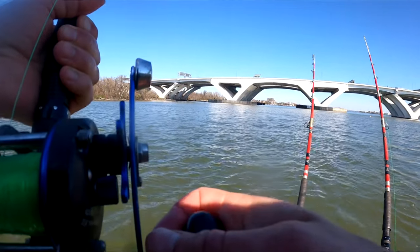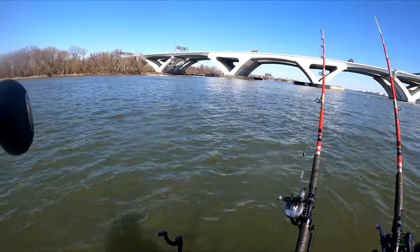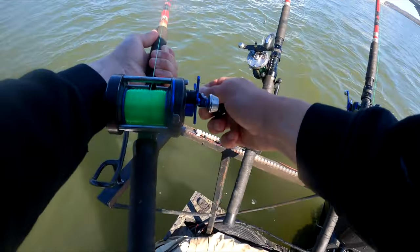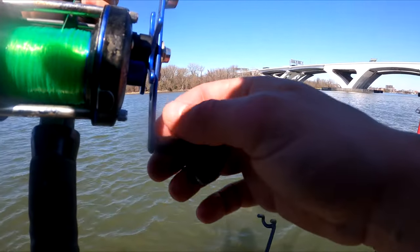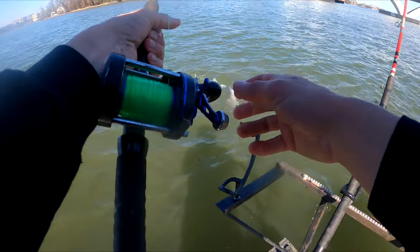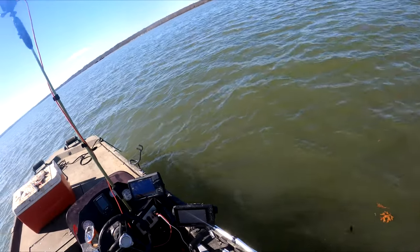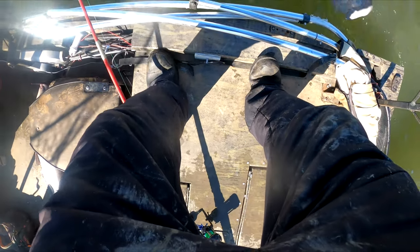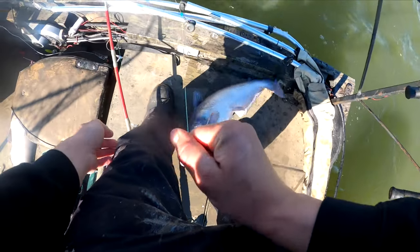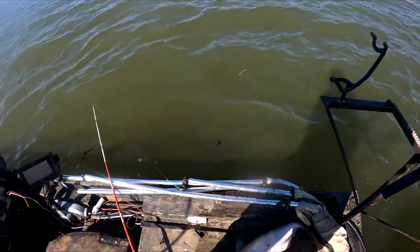Man, I've been struggling to find anything of size today. You guys saw last night too, or last evening, like I tried everything I could. Today I'm putting bigger baits on and I just can't find giant fish. That one's pretty toadish. Acting like a shark down there. This guy's just going for a cruise.